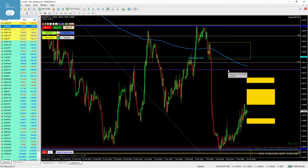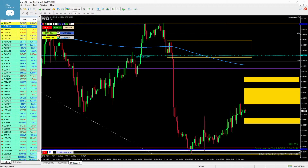We have a very important line here. It's the monthly resistance area. This is also interesting to know, because if the price really could come above here, we have this strong resistance. We have resistance by the supply zone, and so this could give, or should give, a reaction in case the price comes that far.